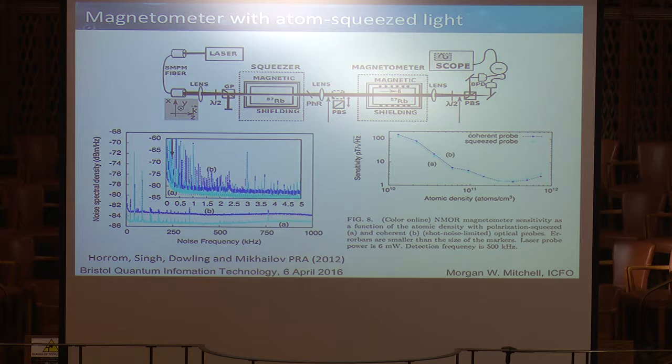And so with near-resonant fields, you will get many other nonlinear optical processes, and probably that's the reason why they didn't see this improvement. It's a very difficult system to model, and I don't think anyone really knows the answer to what was limiting this experiment.